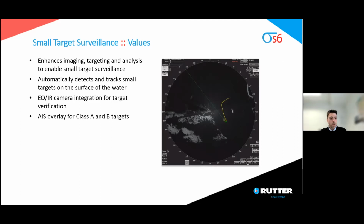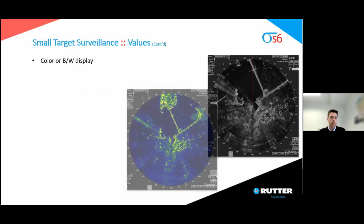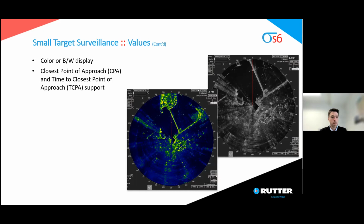We have the AIS overlay for Class A and Class B targets. And as you can see on the picture on the left, we also support chart underlay with C-MAP charts. We have the possibility to have color or black and white display according to the situation and to the kind of target that can be detected. Sometimes the color display has more interest, and the target can be detected more easily.